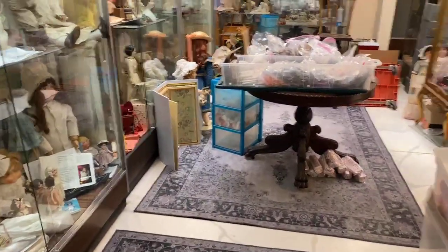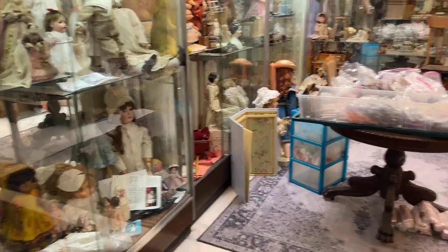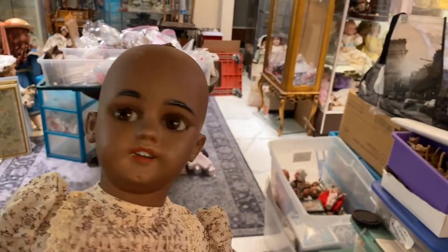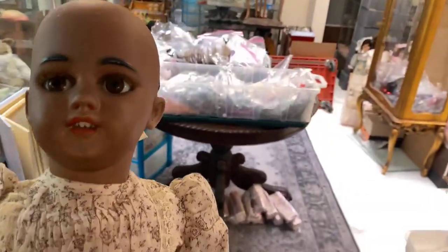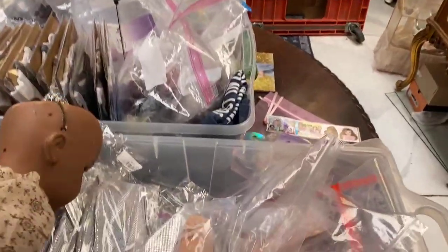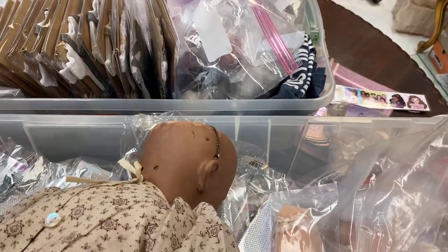Let's bring her over here and take a look at her face. She has flirty eyes, which I think is really fun. Let's see who she is. There's a hat and a wig somewhere. I'm just going to turn her over. So she is a 1039 by Simon and Halbig.